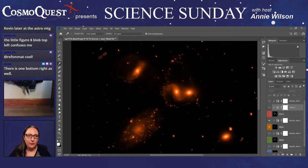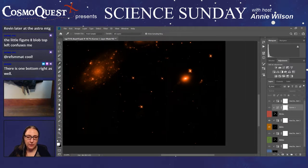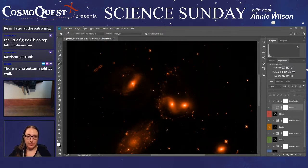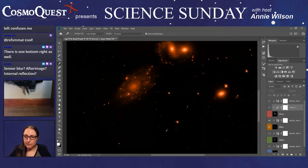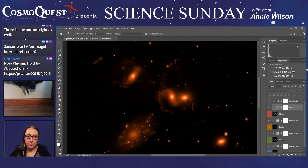Yeah, there's a couple of these figure eights. There's one up here, there's one down here. There's a ghost of one right here. I don't know what they are. I really don't. And DPI says, sensor blur, after image, internal reflection. I don't know.